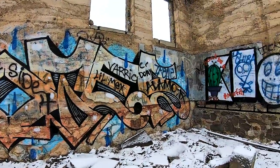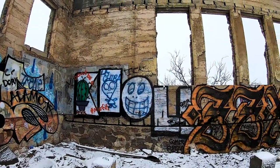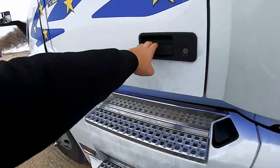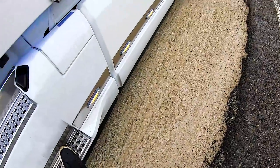Well, you guys have seen this place before, so I'm not gonna show you too much more of it, but let's head up on the road. Oh my gosh, it's locked. What? Try not to step on the mud right here.